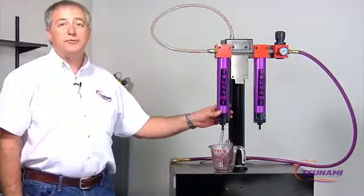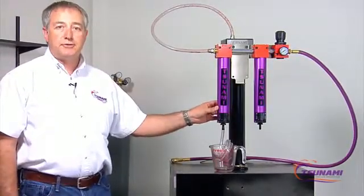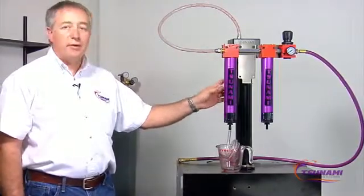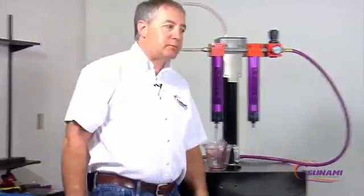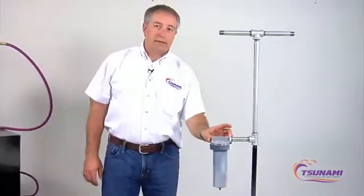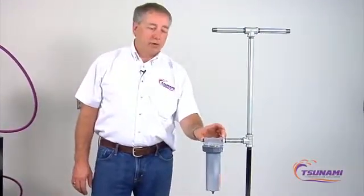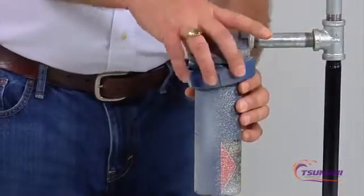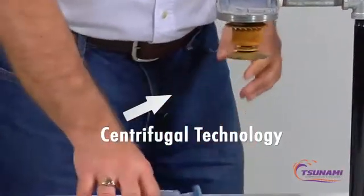We're here today to show the differences in the engineering and technology behind the Tsunami compressed air filtration products. We're going to be comparing these products to the generally accepted practices found in industry today. The methods of filtration are generally over 50 years old. The way this technology works is this is a centrifugal technology.